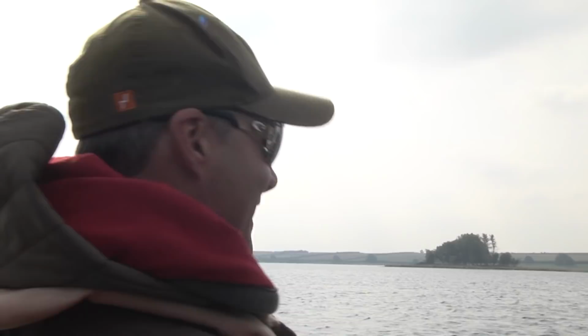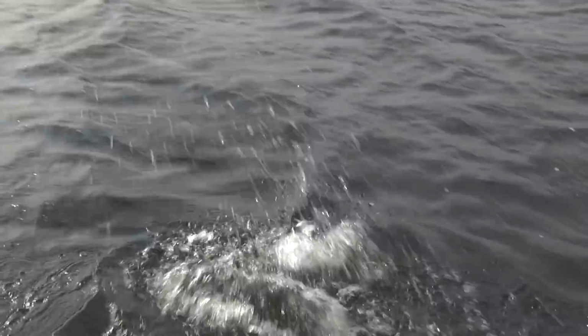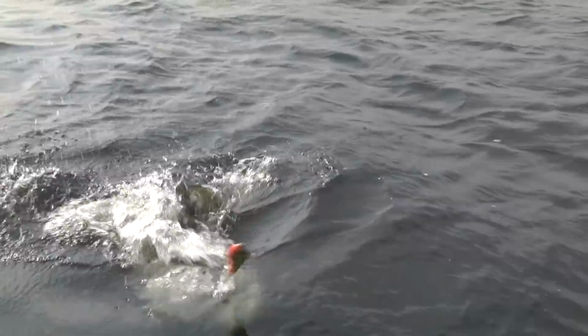Whoa! Hey. That was really exciting. I saw the fish come racing in after my lure. I just hung it under the boat and boom! That was fantastic. I don't think this one's especially well hooked because it took right under the boat. There it is. Yeah, very nice. Oh, he's spat it now.